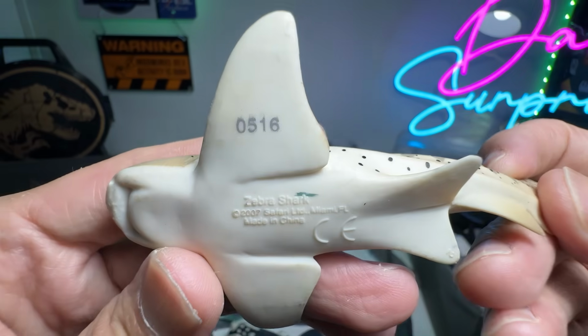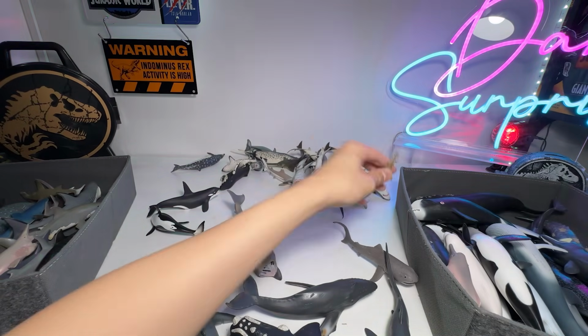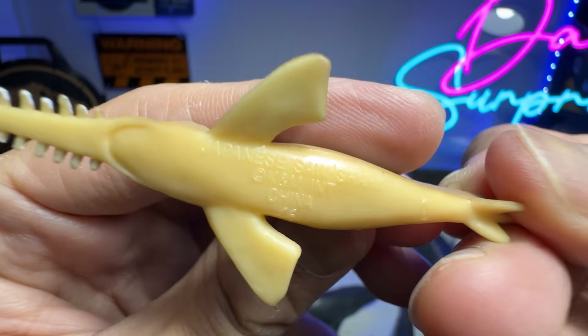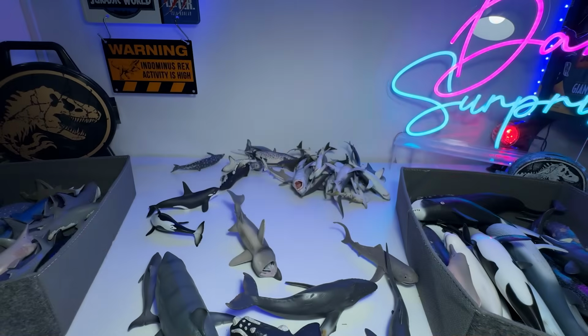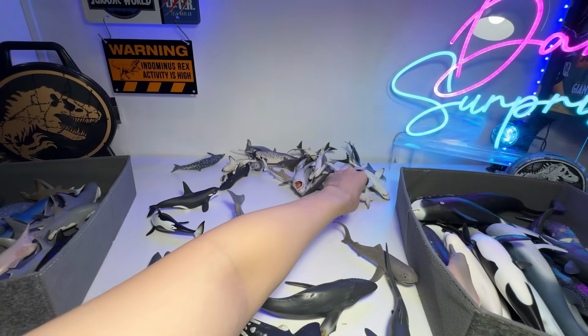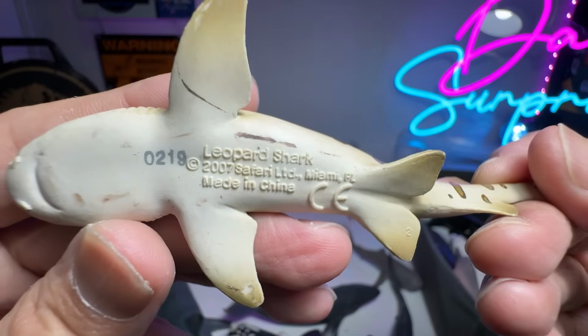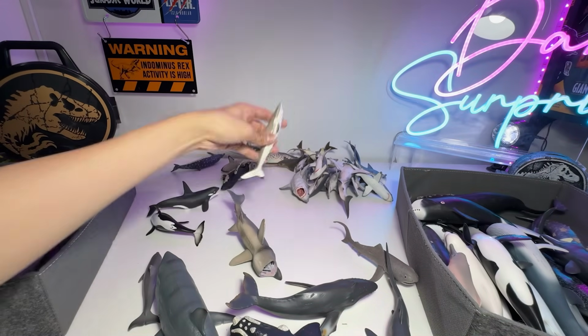Zebra shark or a leopard shark? Zebra shark. Nice. A small little sawfish, I think. Let's have a look. Japanese saw shark. Very, very interesting. This one, it's a leopard shark. That's right. Let's see what else we've got.